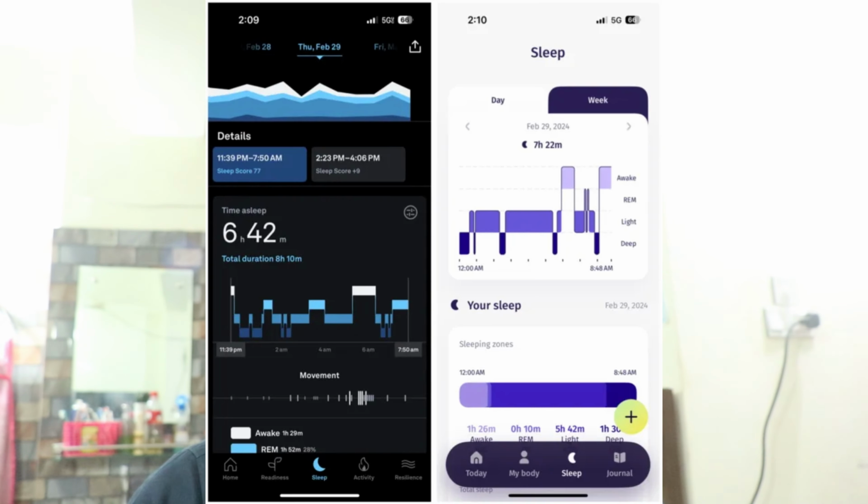Then app and firmware. Ensure your Evie Ring app and the ring's firmware are up to date. Updates often include bug fixes and improvements to sensor accuracy.